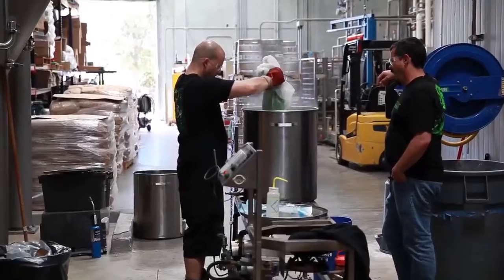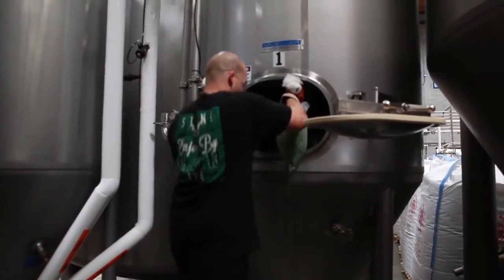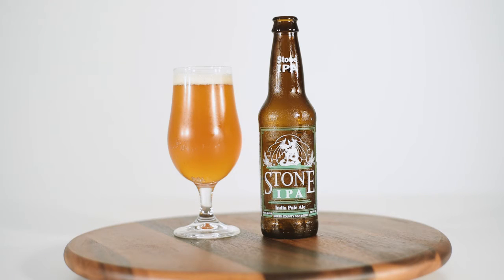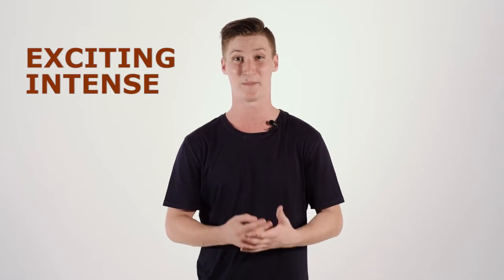My only criticism here is that the malt profile is essentially unnoticeable. While it's not a huge problem, I think that a beer of this intensity could be nicely mellowed out with a richer, sweeter malt profile. But still a cracking beer, and in three words, exciting, intense, and pungent.